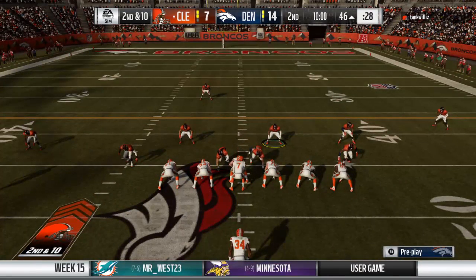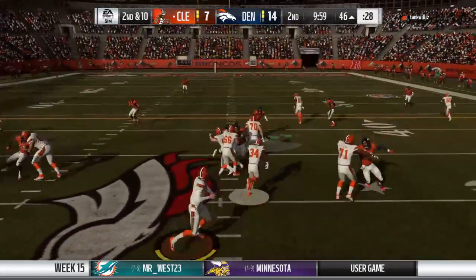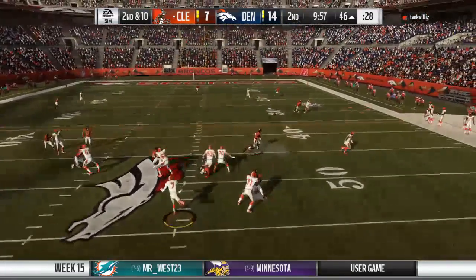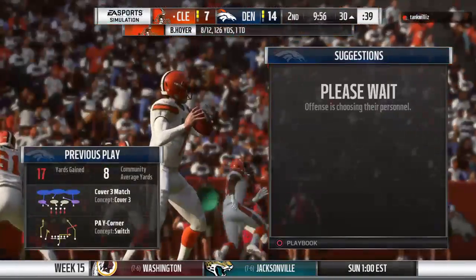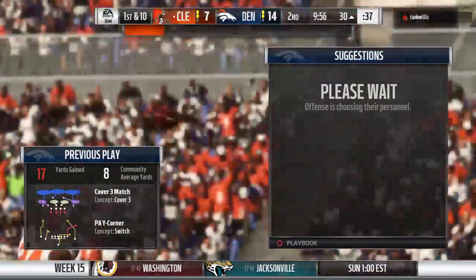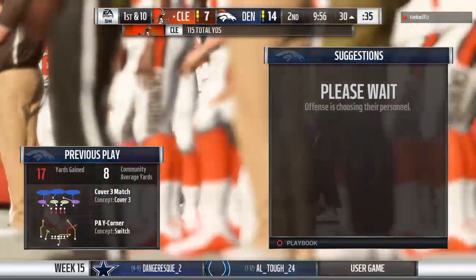Hurry up, here we go! They'll go play action with Hyde. Now it's Hoyer. And they'll get this to the 30-yard line before crossing over out of bounds. Just what the Browns needed there. Good for a gain of 17.